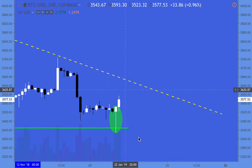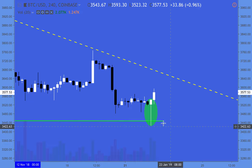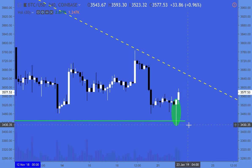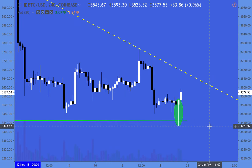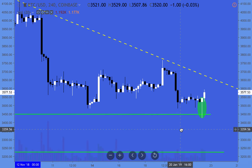For you to show the bullish hammer formation. Now, it did it at an interesting and important level, and we could get a breakout upward is what I'm trying to say. Yeah, we can get a breakout upward.